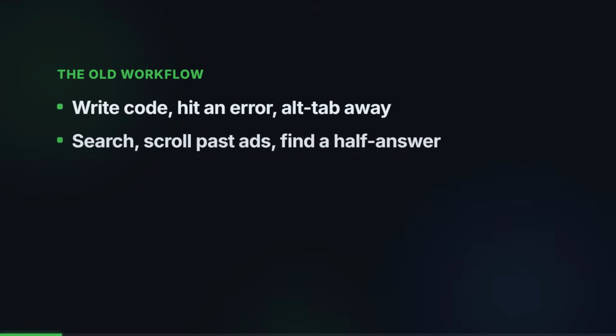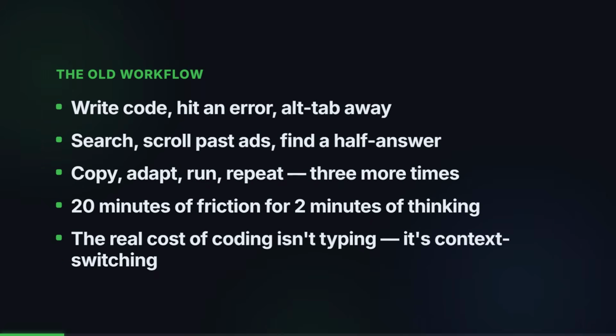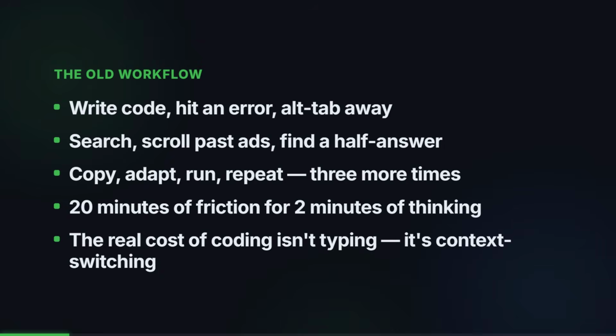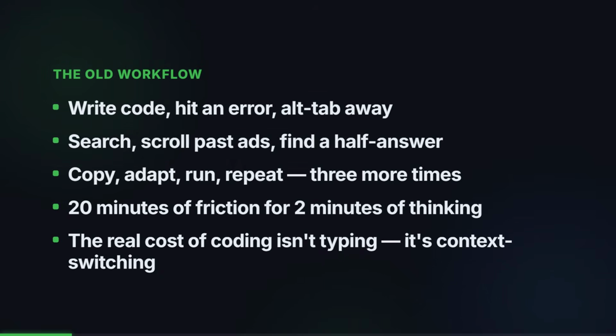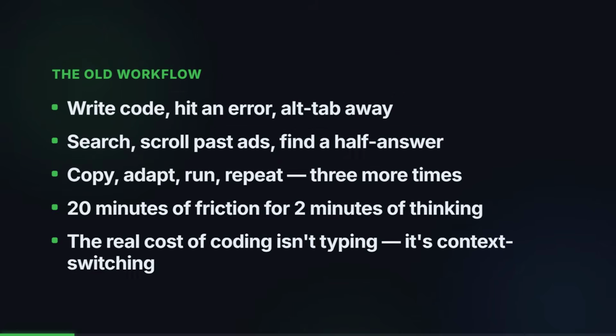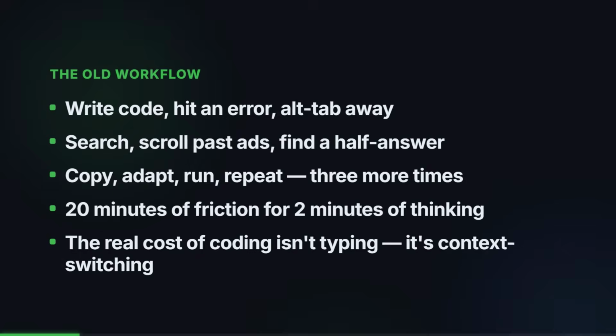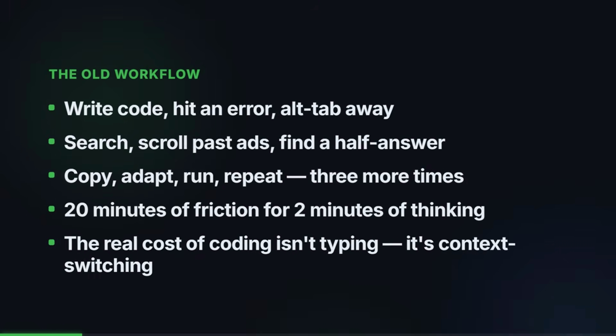First, let me show you the workflow I was trying to replace, because here's the thing most people get wrong. The hard part of coding was never writing the code. It's everything around it. Picture a small, ordinary task. I need to add input validation to an API endpoint.